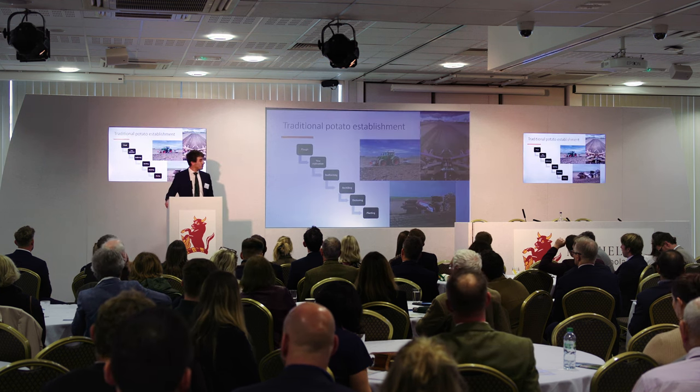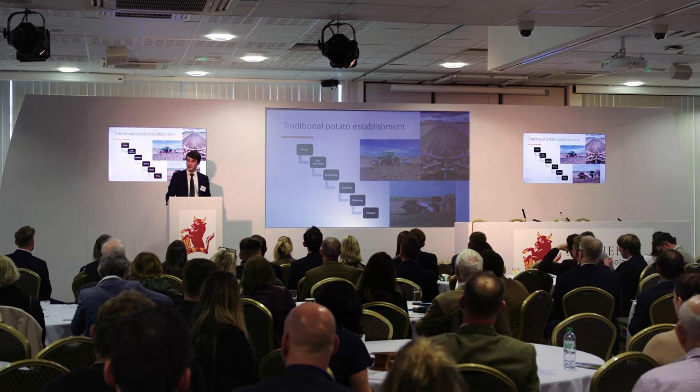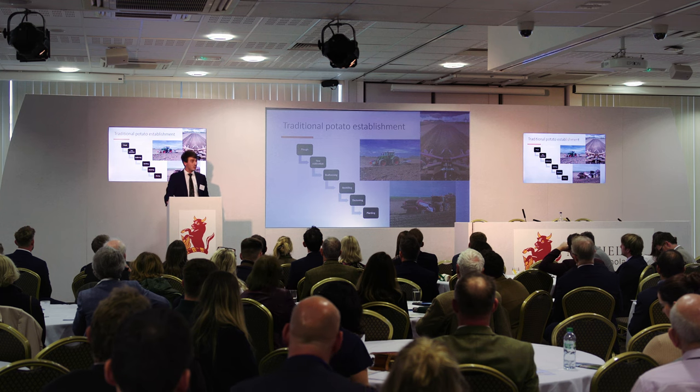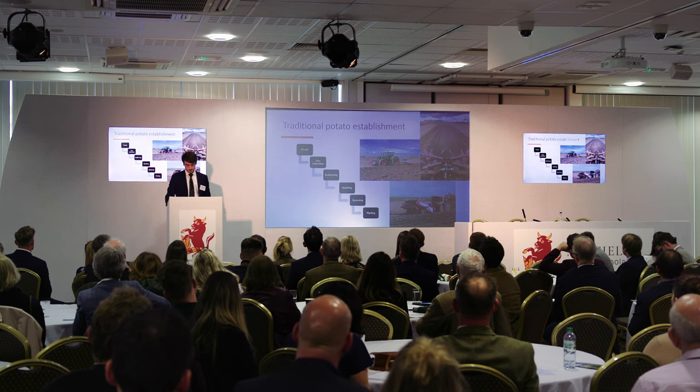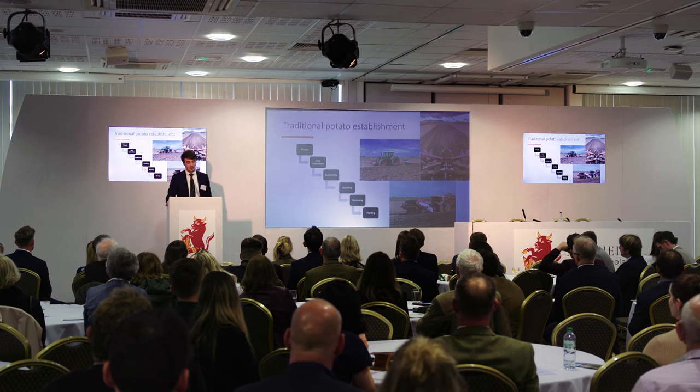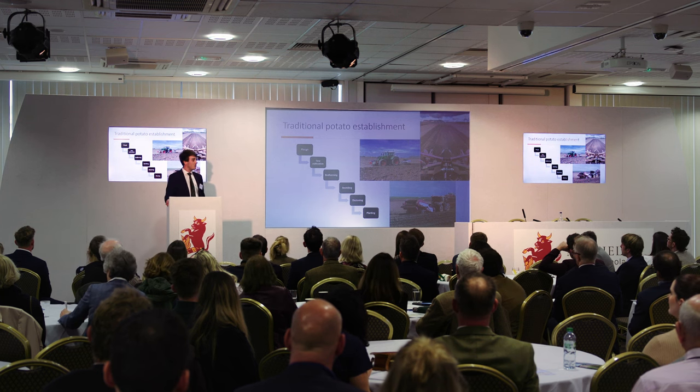Firstly, let's take a look at a conventional cropping system for main crop potatoes here in the UK. Here we have six passes most growers will implement: ploughing, cultivating, bed forming, bed tilling, destoning, and then planting, with tilling and cultivating sometimes done more than once.